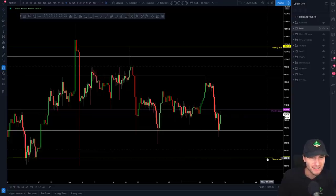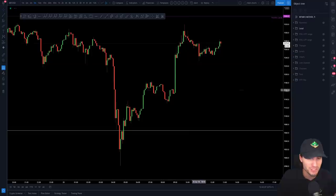Stay alert, stay ready, because we are potentially going to be getting a very big move coming very shortly. So just be ready for it. Make a plan, make a bullish plan to yourself and say, I'm going to long if we get above this level. Make a bearish plan to yourself, I'm going to short if we get below this level. Even in these sub ranges, even on the lower timeframes, you can be making trades within this. As long as you have a plan, there's no reason why you cannot succeed.